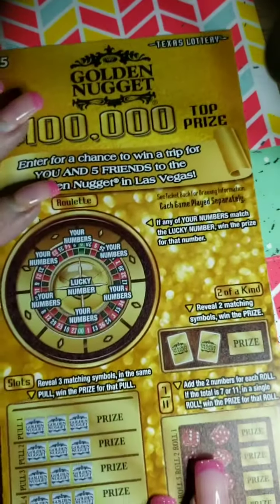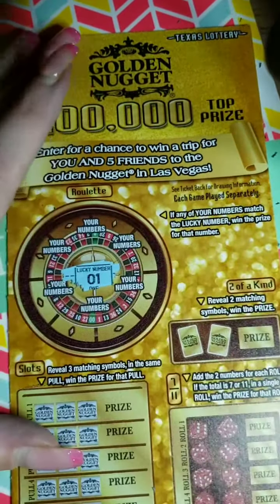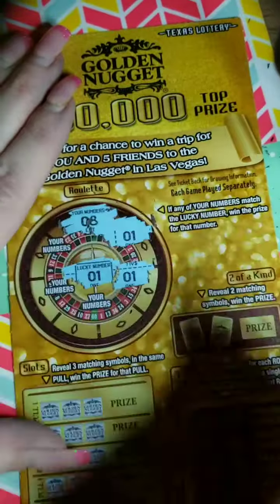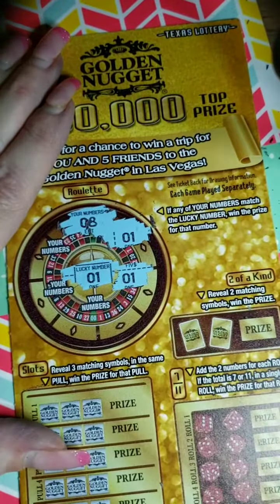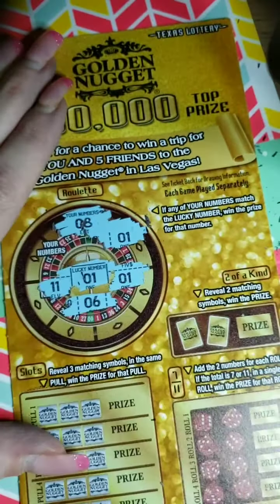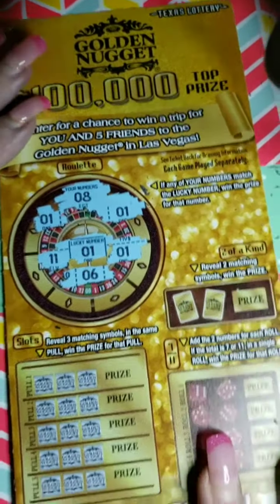Ticket number 12, you gonna come through? Come on, ticket number 12. All right, let's roulette it first. Number one. So can we match number one? 8. 1. We got a winner. And we're telling the prize already. Oh, we got two winners. Look at that. Can we make it three? Lucky number 11. Nope. Oh, we made it three. Look at that. We got three winners on this one.